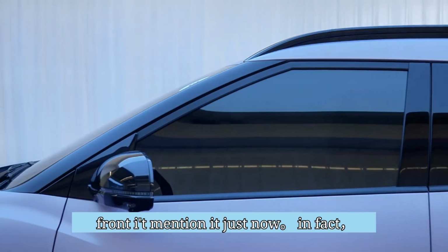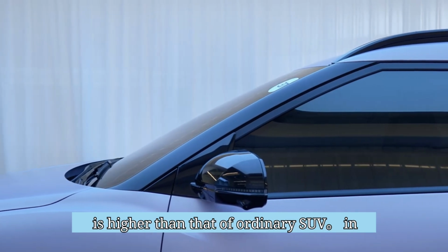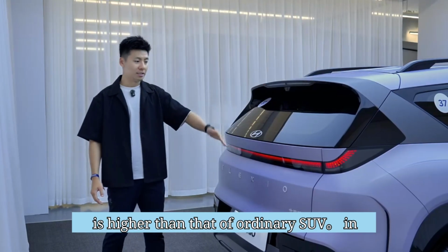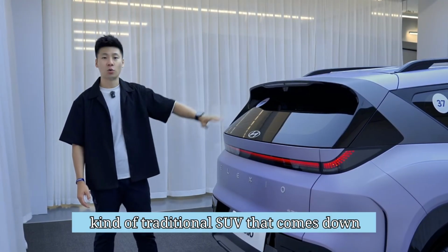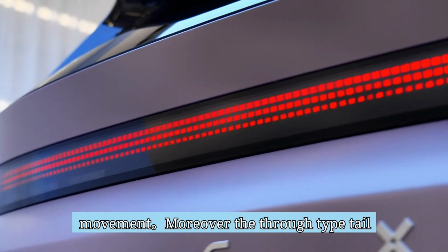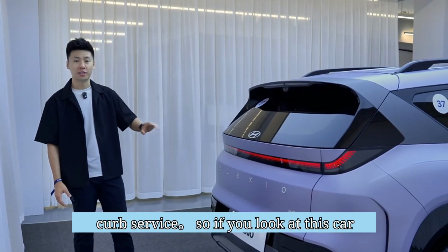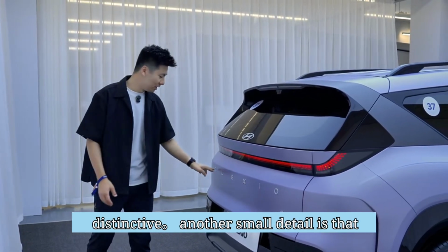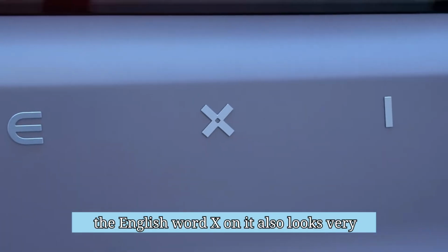I didn't mention it just now. In fact, the inclination is also very high, which is higher than that of ordinary SUVs. In this way, you can see that it is not the kind of traditional SUV that comes down directly. It still has a certain sense of movement. Moreover, the through-type taillights are equivalent to being in several curved surfaces, so if you look at this car from the rear, it is still very distinctive. Another small detail is that the English letter X on it also looks very cute.